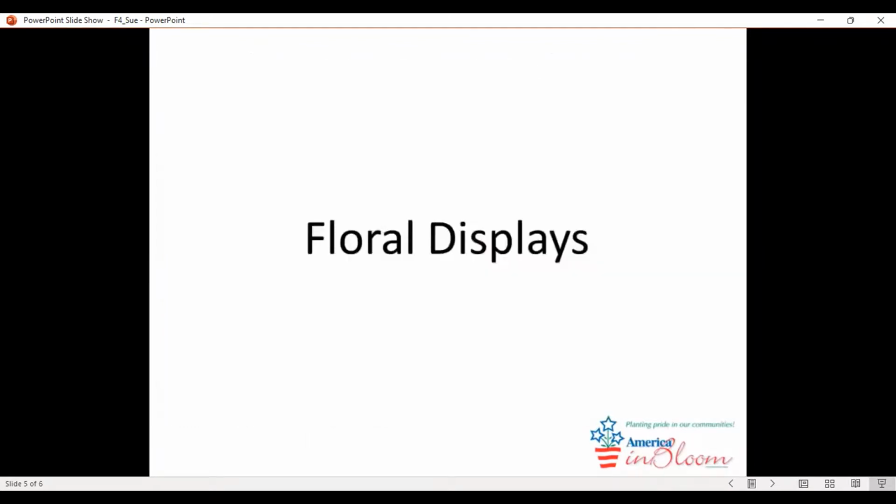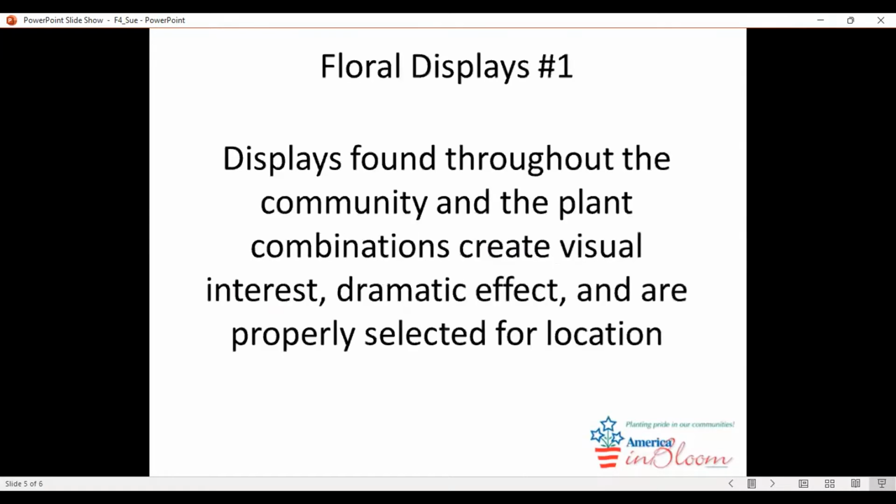Moving on to floral displays, the evaluation description is as follows: flowering annuals, perennials, bulbs, tropical plants, and colorful foliage for season-round interest for displays in containers, hanging baskets, window boxes, raised planters, trellises, and in-ground beds. The advisors selected as their first choice displays found throughout the community and plant combinations that create visual interest, dramatic effect, and are properly selected for the location.